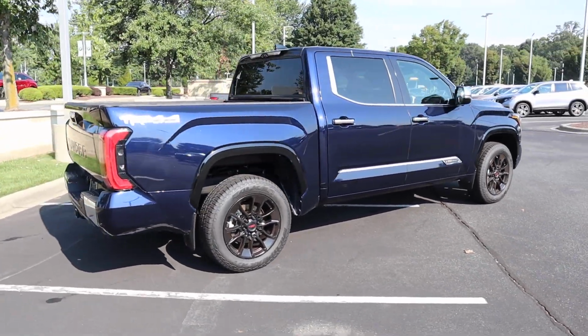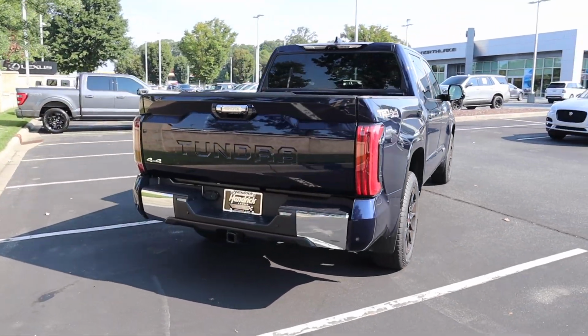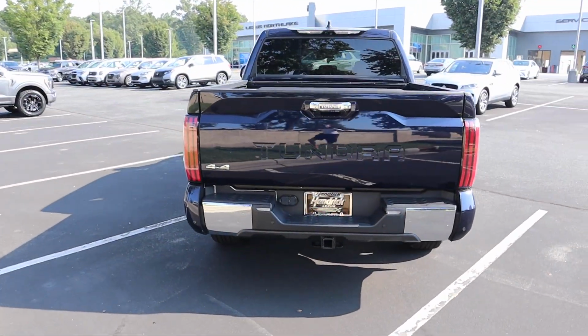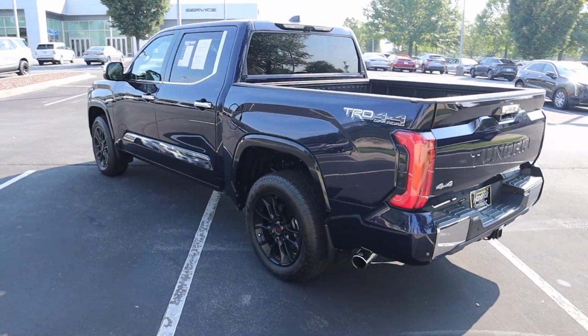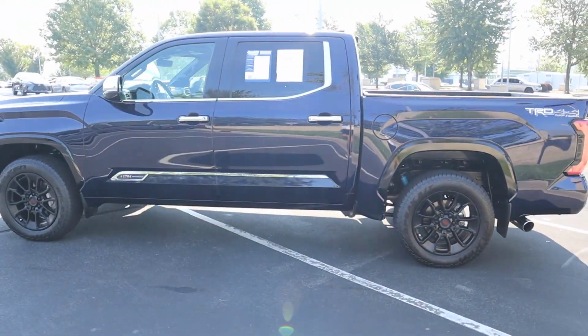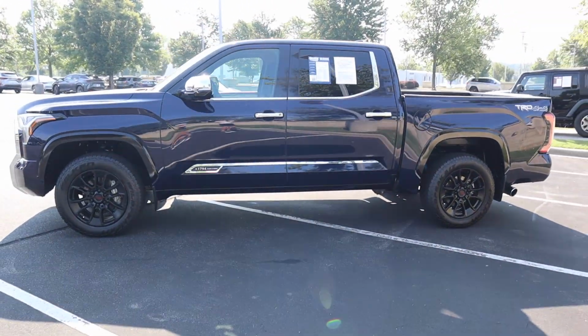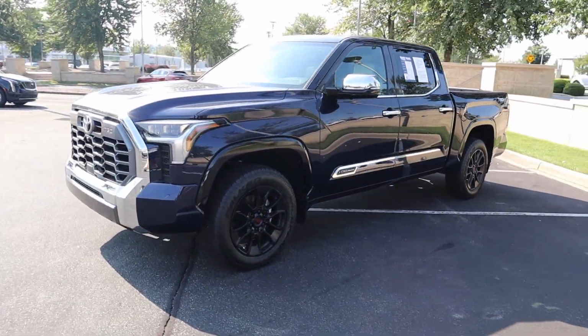This also has a wheelbase of 145.7 inches. Its overall length with the CrewMax is 233.6 inches. Its width is 80, it has a height of 78, and its ground clearance measures in right around 9 inches. Now, like I mentioned at the beginning of this video, this also has the TRD Offroad package, so it's equipped with the 20-inch wheels as well as the Bilstein tuned suspension.